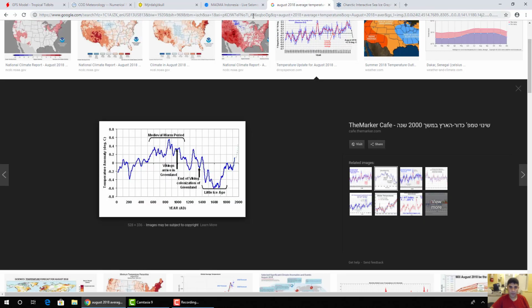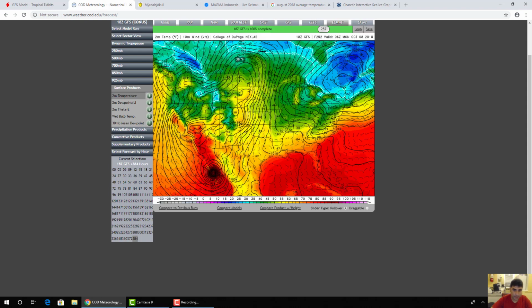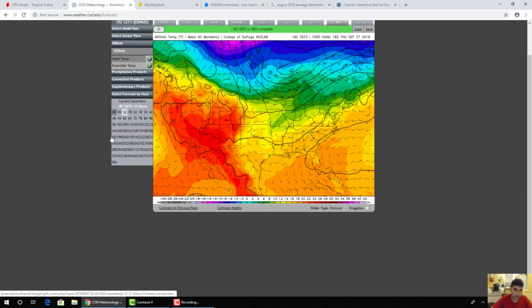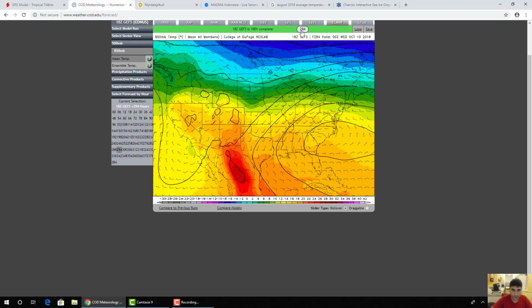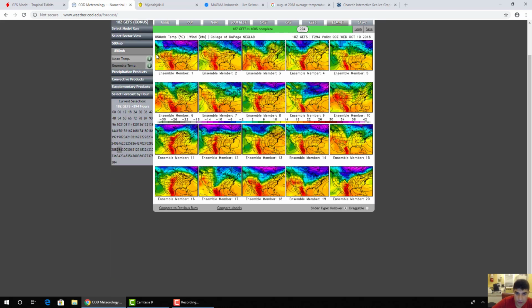I don't know. But let's look at the ensembles, see what they have. Let's see if anything significant forms there around that time. Nothing really, no. Anything on the ensemble means, let's see. Nothing really, nope.